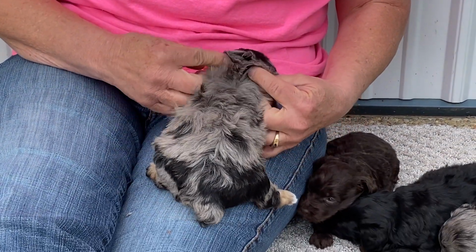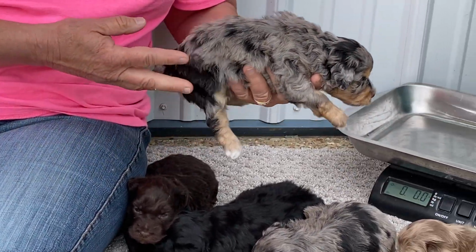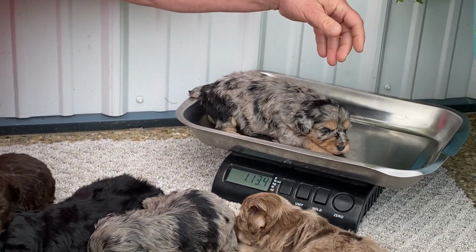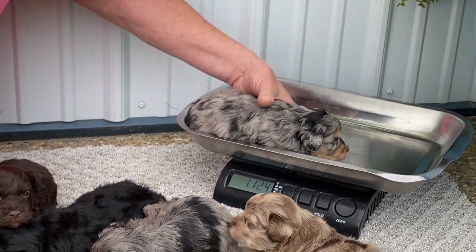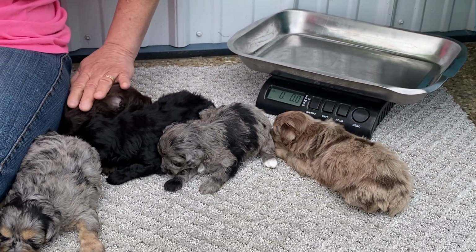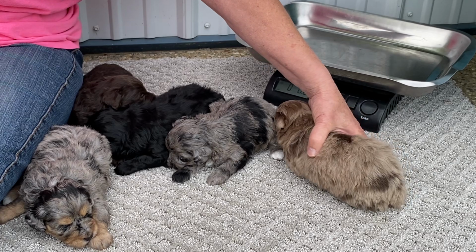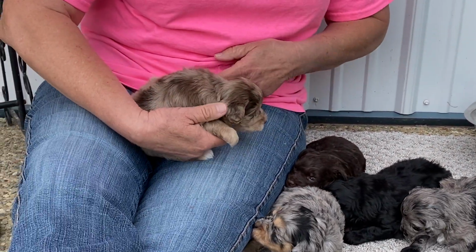You have a beautiful coat. Yes, you do. You all have beautiful coats. Beautiful, beautiful. All right, you are 1 pound, 14.8. Okay, down you go. This will be the last time we can do this without putting a puppy fence up, because they're getting to the age where the next week or so they're going to start taking off and going where they want to go.